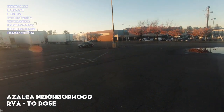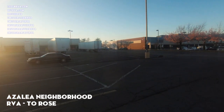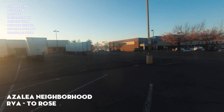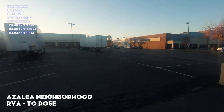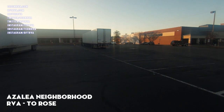It's just one of those kinds of areas I live in. So there's nothing much you can do about that. But it is what it is. And we're walking towards the Wawa up the street here.